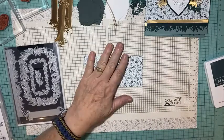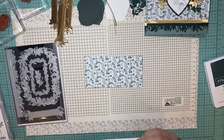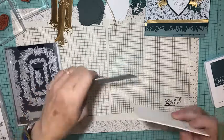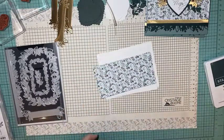And if you want the dimensions, you'll have to give me a few minutes after the video and go to my blog, Be Creative with Kathy. The description will be in the link, and all the measurements are there in case I tell you wrong or if I forget to mention some measurements. But then I have some basic white cardstock that's going to go on the inside.